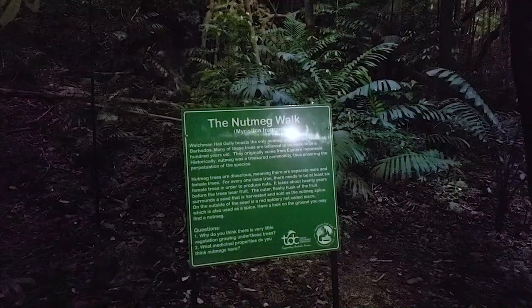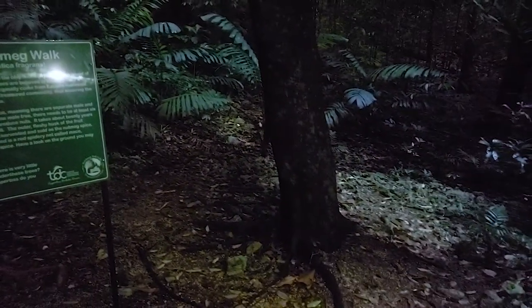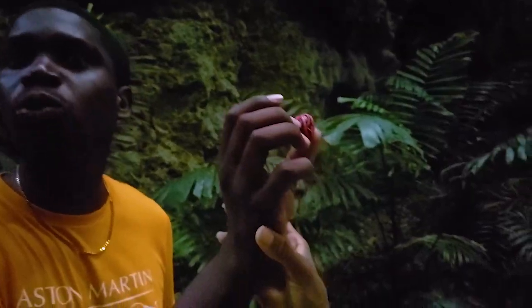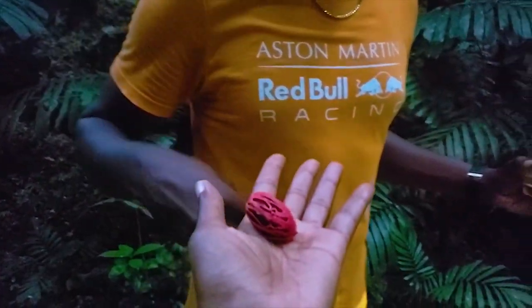I wonder. Oh, that one! The red spidery one is the nutmeg one. That's so cool. God bless you outside. Wait till you get inside. It's so pretty, though. Oh my god.